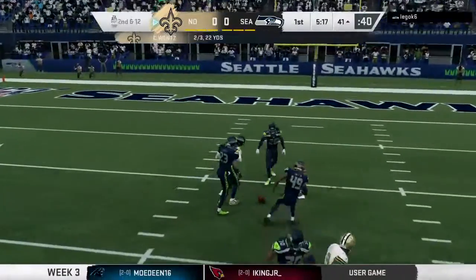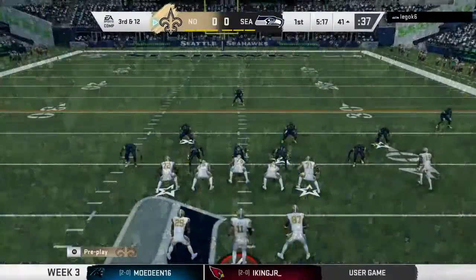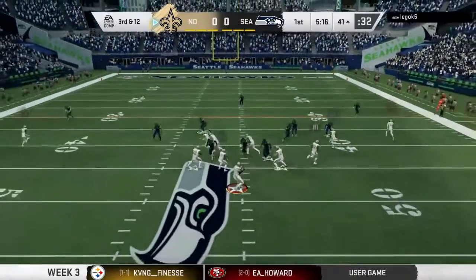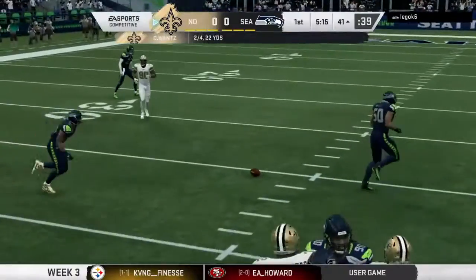Now a deep ball there on second down, but it'll wind up incomplete. An incomplete pass on that last play, and that means they'll need to come up with something here on third down. Here's Wentz to throw. A bullet throw, but incomplete.